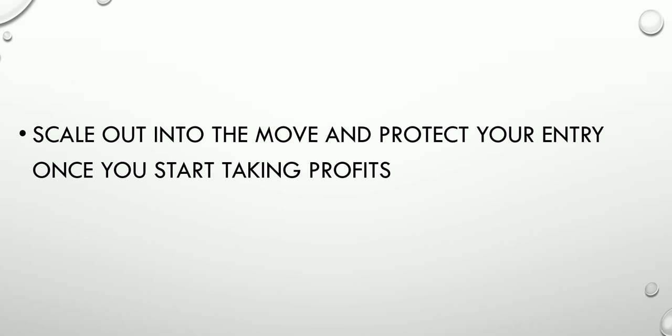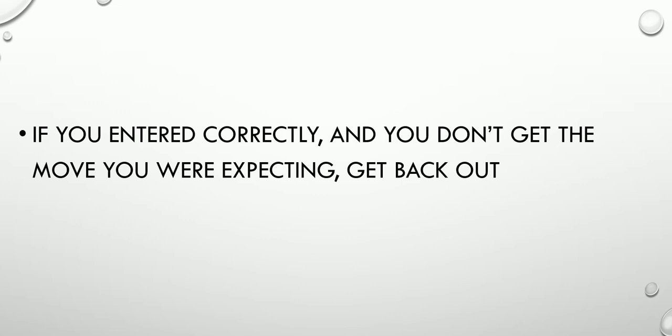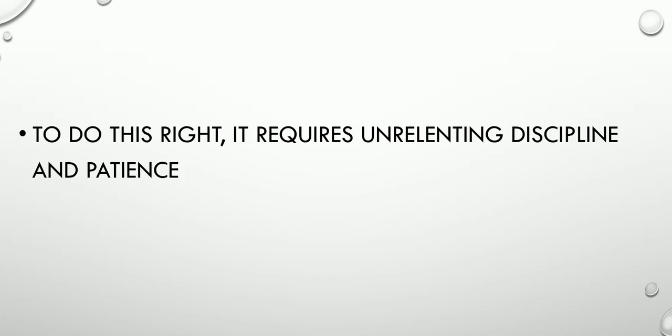So you've got the in-play stock, you've got that perfect setup, you enter right at that perfect point. Now you have to scale out into the move. Once you start taking partial profits, then you protect your entry. I would say, to be dramatic, protect your entry with your life, right? In other words, don't let a winning trade turn into a losing trade. Now, if you did everything right, in-play stock entered correctly based on all the factors I just gave you, and you don't get the move you were expecting, you just get back out. No question at all. You just get back out, and then you do these things over and over and over.